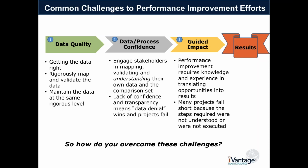So if you try and benchmark those two nursing units against each other, the director and manager for the first one will say it's not an apples to apples comparison. Our model is different. You can't hold me to the same standard. And from that point on, they will reject the data, they won't trust the data, and they'll have a leg to stand on to say they're uniquely different.